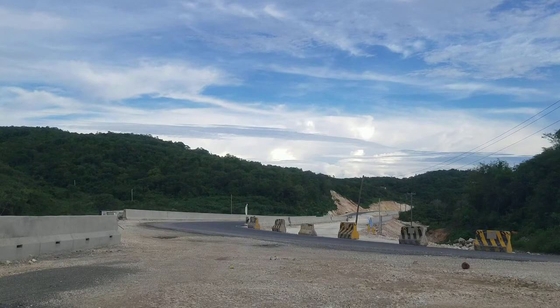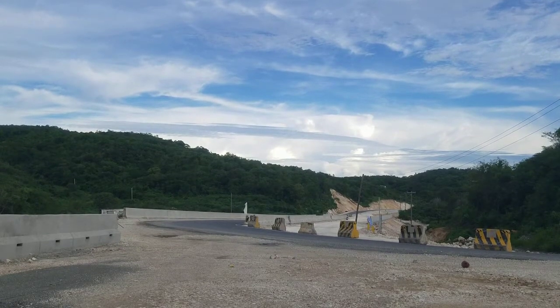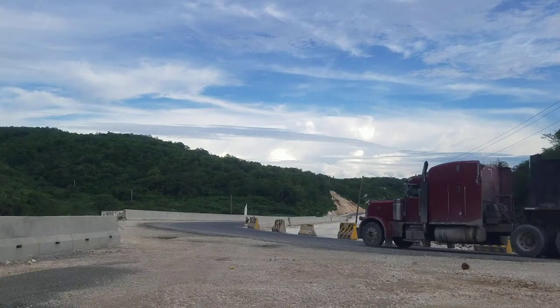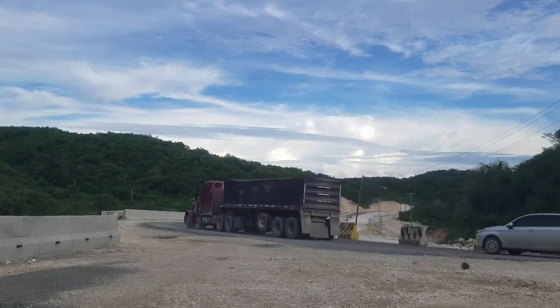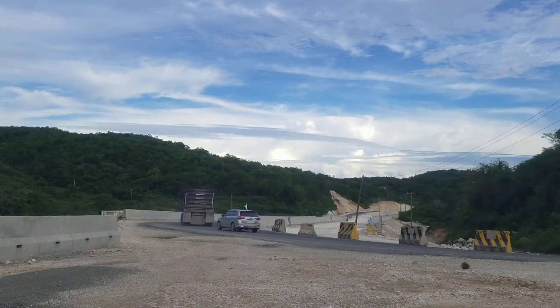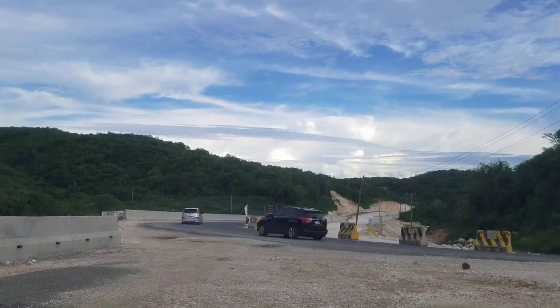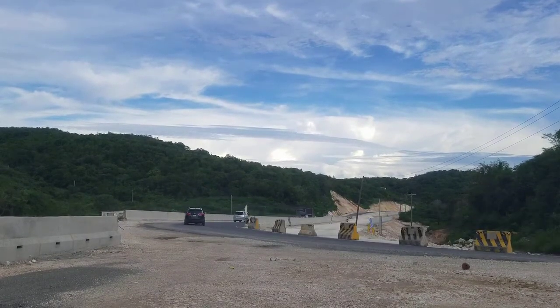Today we are driving on the Southern Coastal Highway. We are driving on the section that runs from Kingston to Yalos. Now the entire highway is 110 kilometers long and it's going to run from Kingston to Port Antonio. And that is going to be 110 kilometers of highway road.